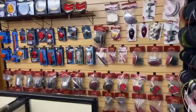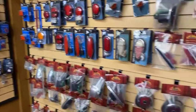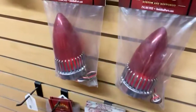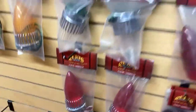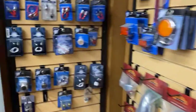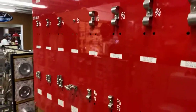I think they're available online too. Look at all the selection of lights. A lot of LED options and stuff too. Somebody was asking the other day about '59 Caddy lights. And actually, here's the number and information: reidsrodparts.com. You can call and order some of the stuff or go online. Even the little bracketry, the stainless clamps, that kind of stuff.